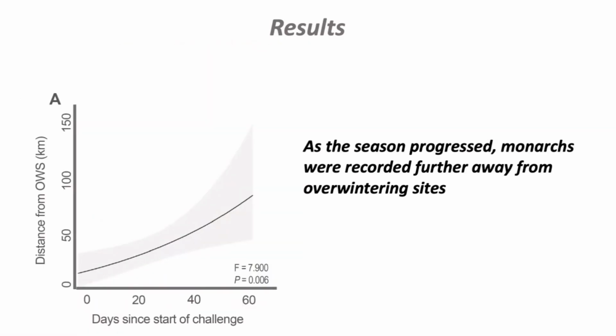And indeed, we do see that there is a statistical relationship for this. This figure here is a prediction plot from a linear regression. For those of you that are not statistically minded, that is okay. All you need to know to interpret this is that the x-axis is how long it has been since we started the challenge, so the day of the year, the date, and the y-axis is how far we would expect a record to be from the closest overwintering site.